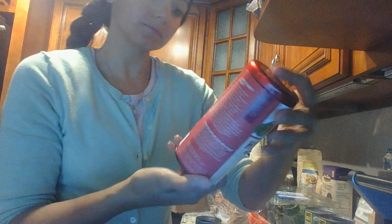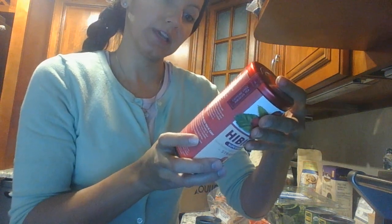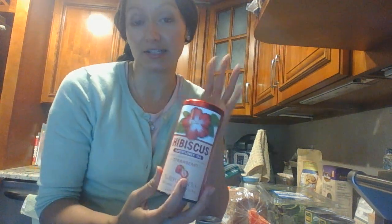This one's by the Republic of Tea, and it's with strawberry. It also has rose hips and apples. So yes, it's going to be higher in sugar content, but you can think of it as like a dessert, or instead of coffee or hot cocoa, you can have this delicious sweet tea.